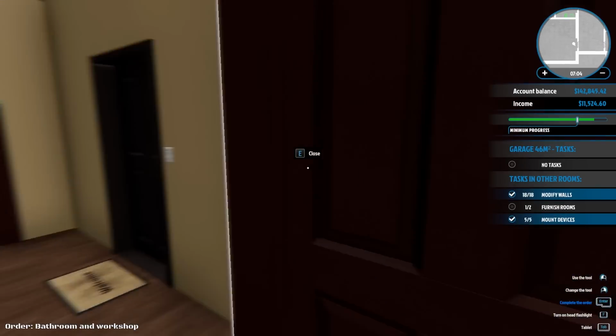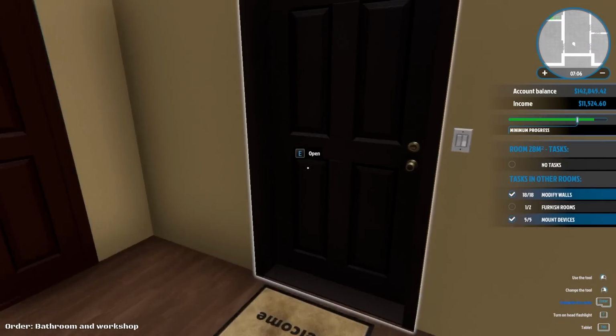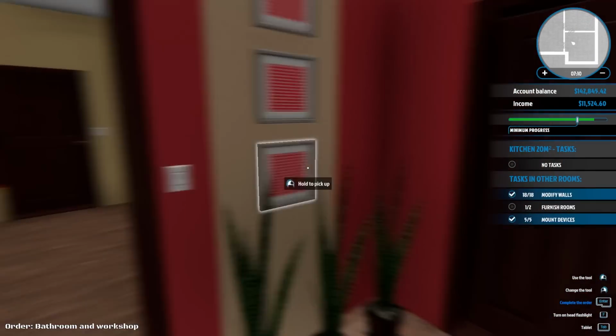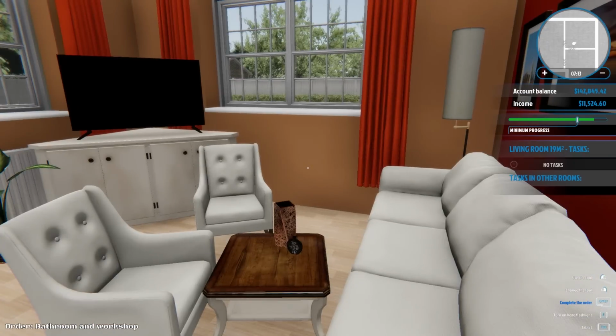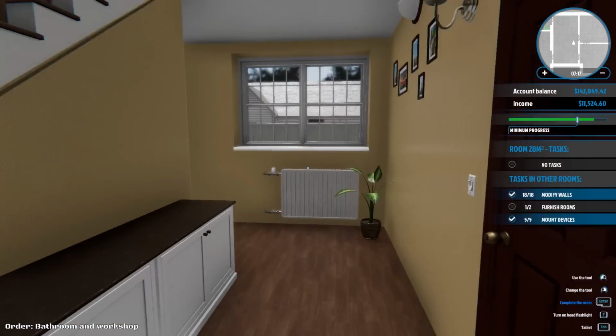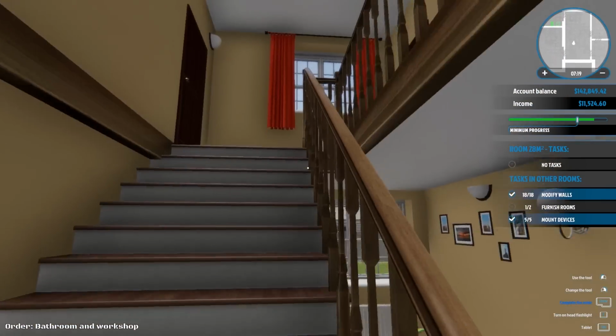Alright. Let's go into here. That's the front door, of course. No tasks in here. No. No tasks in there. This was the bathroom, wasn't it? So we'll go upstairs now.